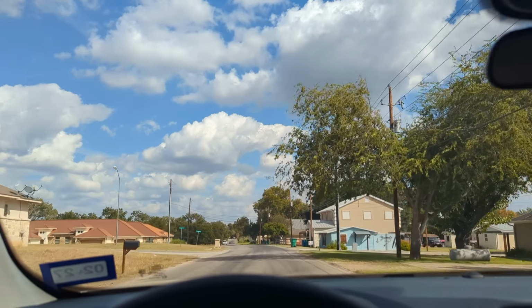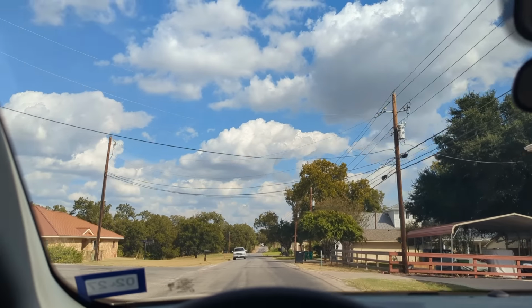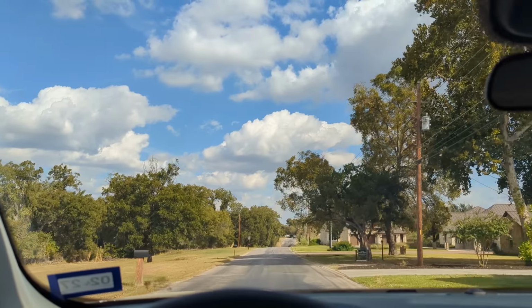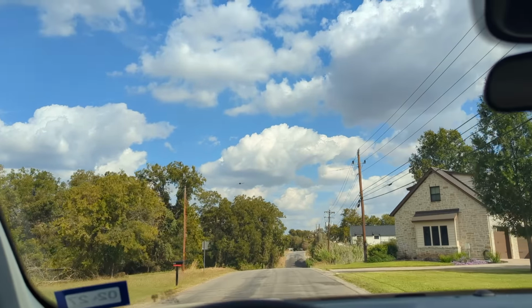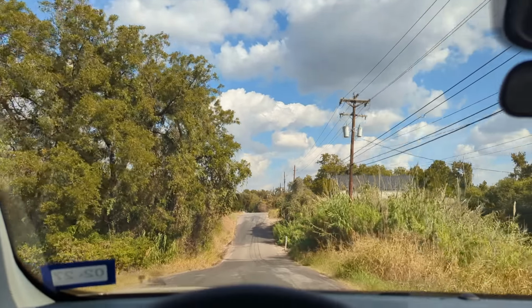Off to the left is the golf course. They have a pretty golf course here. They spend a lot of money on it. I'm trying to think of the name of it. I don't know why it doesn't come to me. The Lighthouse Golf Course, is that what it's called? I think that's the name, the Lighthouse.